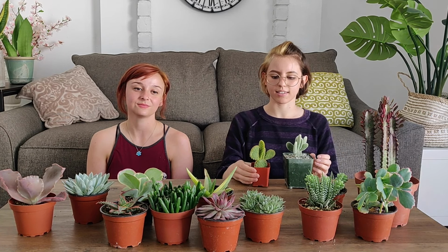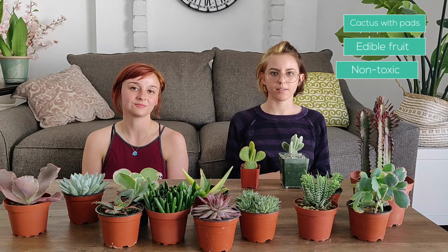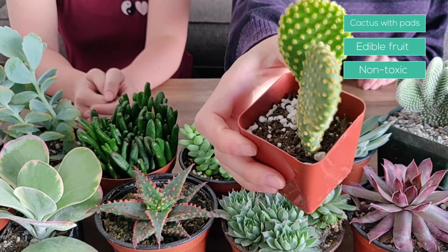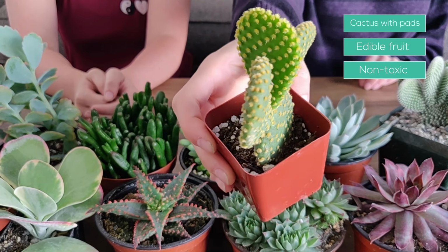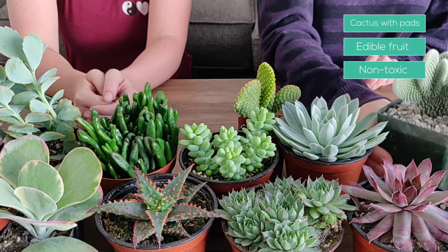So these next specimens are cactus from the Opuntia family, or prickly pear cactus. This is the golden variety, and this one's just white. But they're both pet friendly and human friendly. They have these little pads with tiny little spikes on them. They're kind of like fiberglass, so be careful.